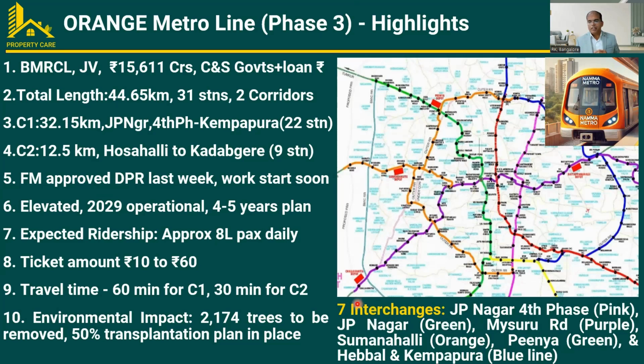So the interchanges: it's crossing the Pink Line, which is at JP Nagar fourth phase, and JP Nagar on the Green Line, Mysore Road on the Purple Line, Somanahalli on the Orange Line, Peenya on the Green Line, and Hebbal and Kempapura on the Blue Line. So these are all the intersections for this Orange Line. This is going to cover the left side of the Outer Ring Road stretch of Bangalore. So these are the highlights, and this is going to be the Orange Line. It's going to be operational in 2029.